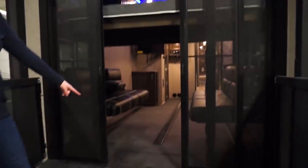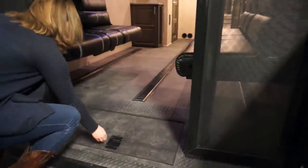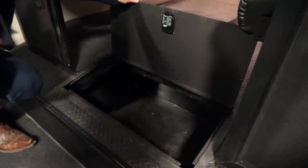This here is a storage box for you, so you can stow tools and such. It's a pretty large amount of storage. Any of your dirty stuff you don't want necessarily floating around the coach, you can just throw it in there.